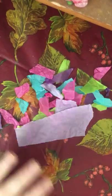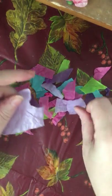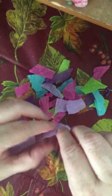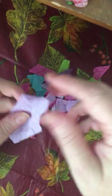I'm going to get a little more of the light purple. You can do as many colors as you want. That's the fun thing. Well, that and shredding this paper.